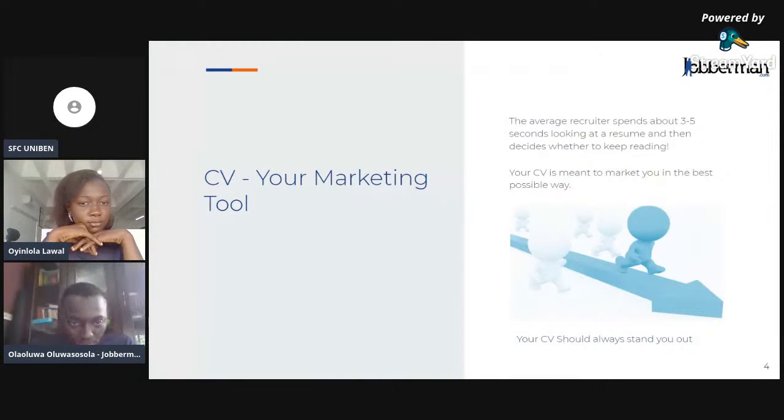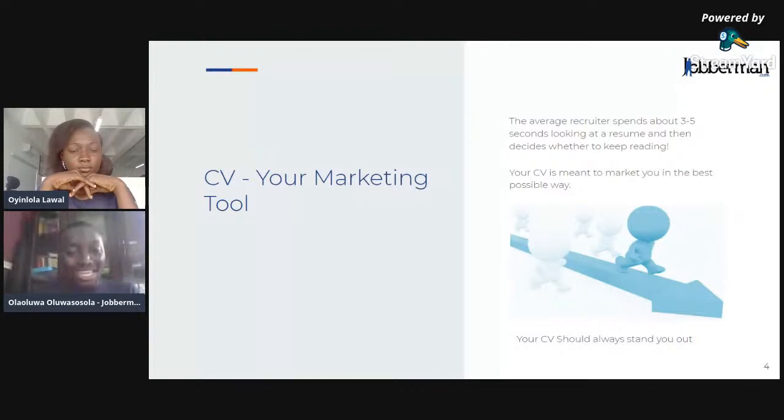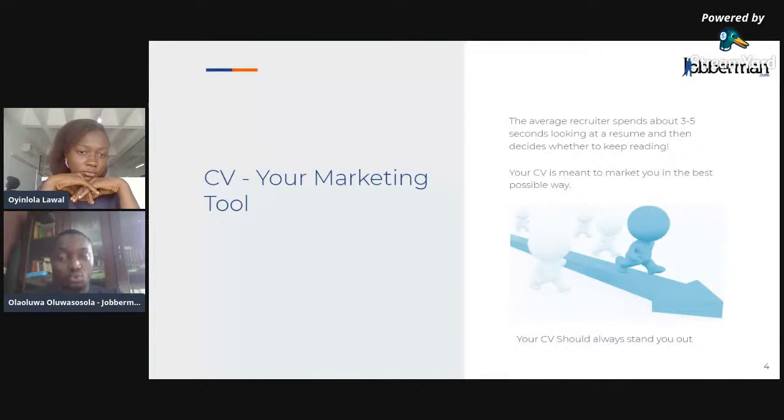Now, what is your CV? Like we say, your CV is your marketing tool. What do we mean by your marketing tool? The average recruiter spends 5 seconds on CVs when you have so many CVs before they decide whether this CV is a likely potential candidate or not. So that first 5 to 10 seconds is your opportunity to tell the employer that, I'm somebody you should consider, I'm somebody you should think about, I'm somebody you should pay more attention to, which makes your CV a marketing tool. It is trying to get attention. That is what your CV is meant to do, meant to stand you out from the crowd, right?